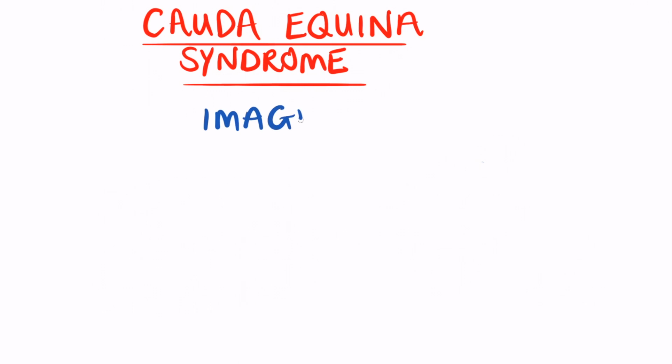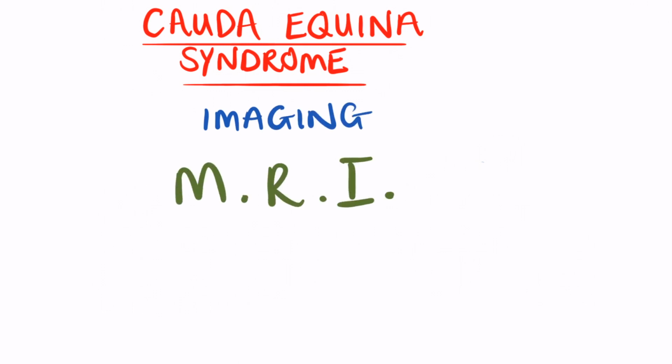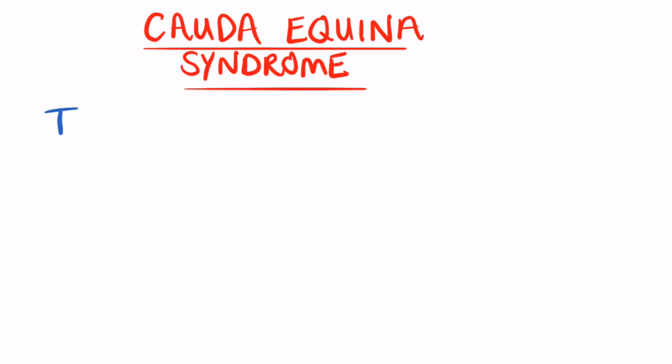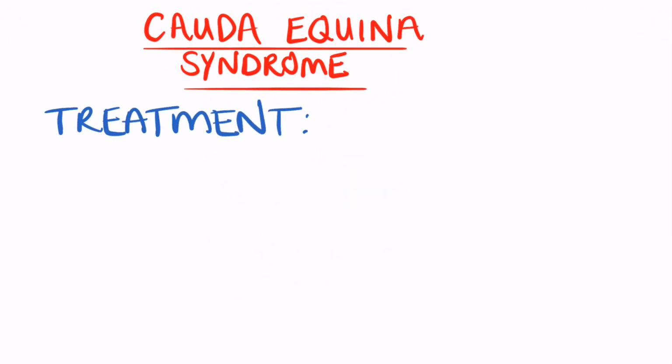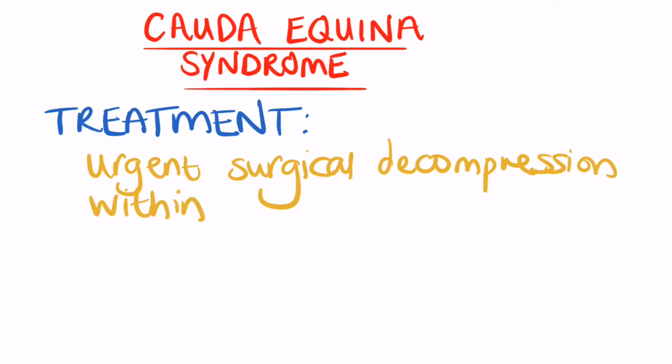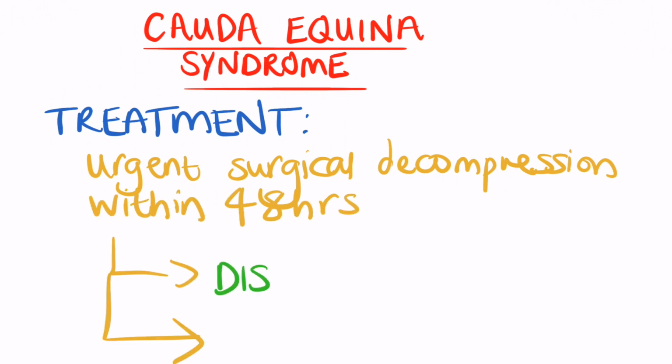MRI is the imaging of choice for Cauda equina, and this can be used to evaluate the neurological compression. Treatment should be urgent surgical decompression within a 48-hour period, and this is shown to have better outcomes. The options are discectomy and laminectomy.